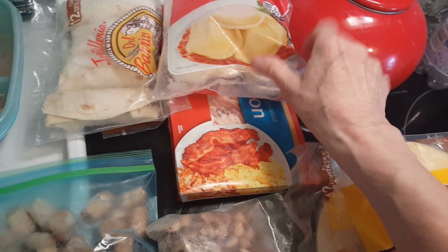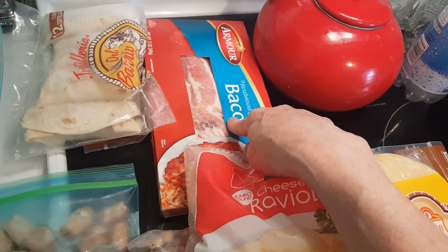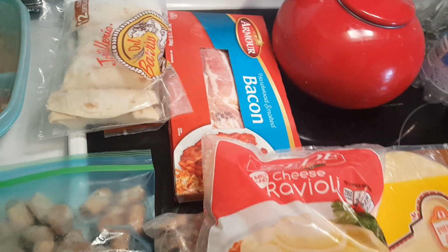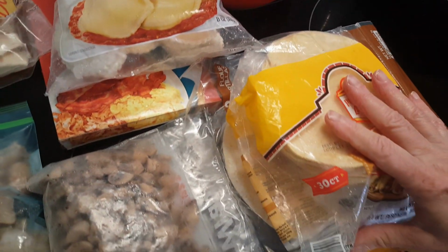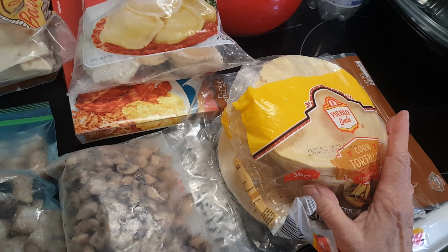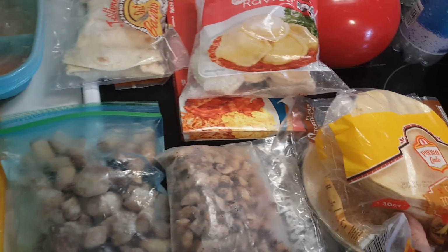And the bacon I purchased at Dollar General. They had a little sale on. And so this is actually intended for the big freezer as a stock up. So these are all going to go in the freezer in the basement. I don't have a basement in my freezer. Wouldn't that be interesting? That's kind of like, I don't know, a spy movie or something.